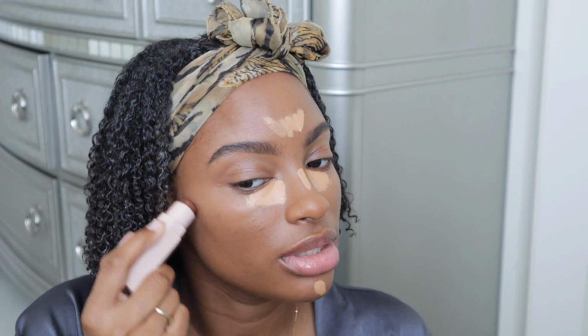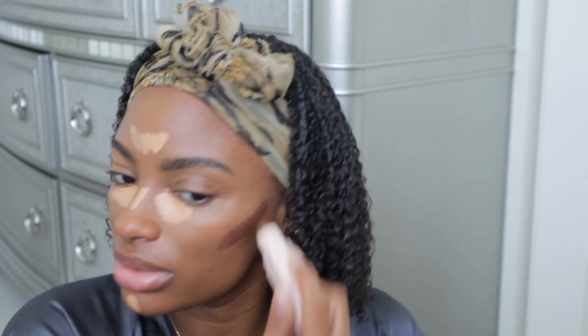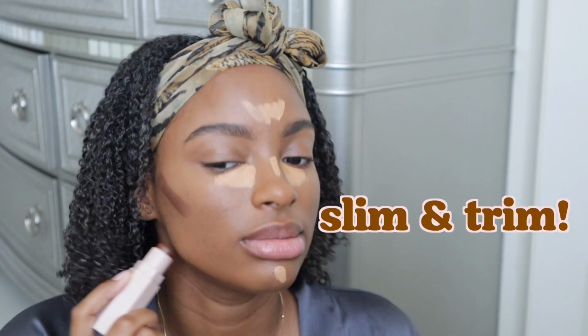Alright, I'm going to let my NARS dry down, and I'm going to use the Fenty concealer in the color Espresso, the match stick, to contour. I really love this contour. It's like the only one I use. Let's contour this jawline because we trying to look slim and trim, okay? That double chin, I don't want that double chin to show up. Double chin? She ain't here.